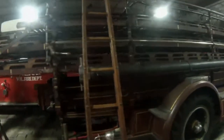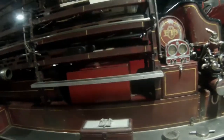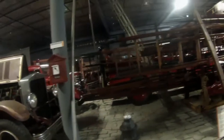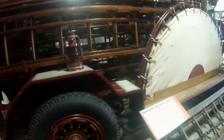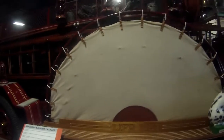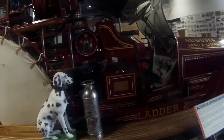And then if you want to get up to the other upper levels, got the ladders. And sort of interesting having a fire department, you don't think about it, but they used wooden ladders. This is from 1930. And this is a pump ladder, a nice folding ladder. And these wooden ladders, I think this big long one, it's like a 300-pound ladder. And actually the first time I've ever seen one of those, a life net. I always see them in movies and stuff, but this is from 1923.